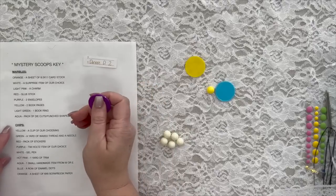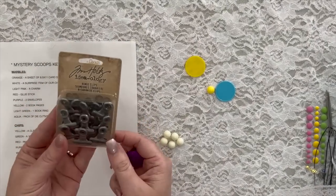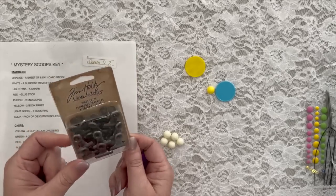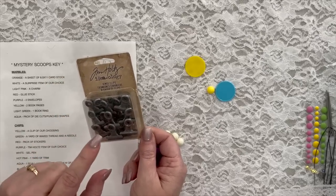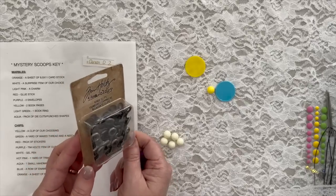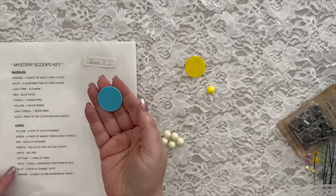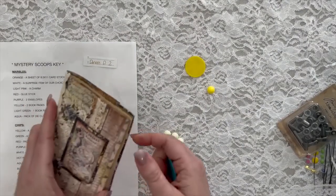The purple chip, we don't pull this one very often. It is a brand new Tim Holtz item of our choosing. And we got you the hinge clips of his. Great for holding pieces onto your journal pages or just clipping to the edge of your journals to give it some extra character. The aqua chip, and that is a small handmade item from me or mom.